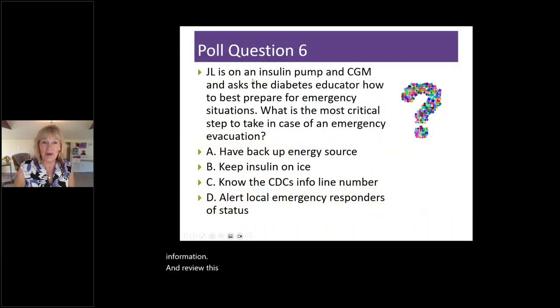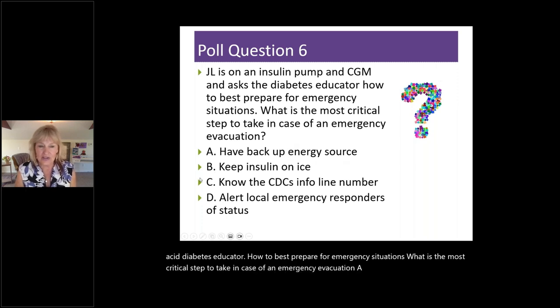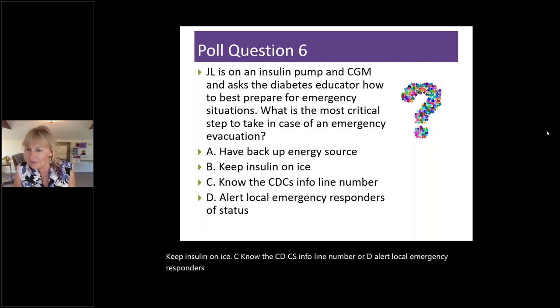So let's do a poll question. JL is on an insulin pump and CGM and asked the diabetes educator how to best prepare for emergency situations. What is the most critical step to take in case of an emergency evacuation? A, have backup energy source. B, keep insulin on ice. C, know the CDC's info line number. Or D, alert local emergency responders of status.